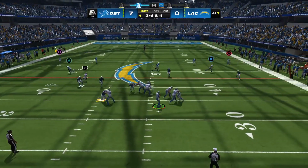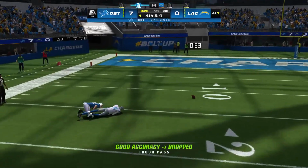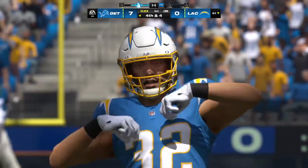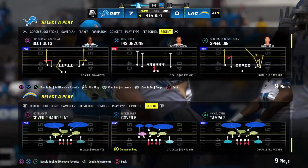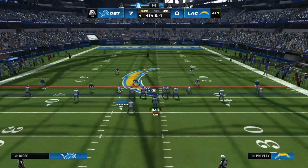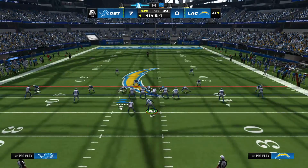Goff now to throw. He'll let this go deep for St. Brown. And this is dropped. Oh, it's incomplete. He had a big gainer in his sights, but he could not reel it in. And that is not what you expect from a receiver of his caliber. Sometimes you get a little ahead of yourself. You don't look it in, and all of a sudden it's on the ground. A surprise to all.